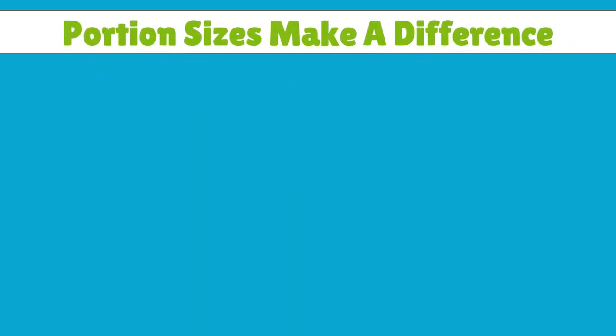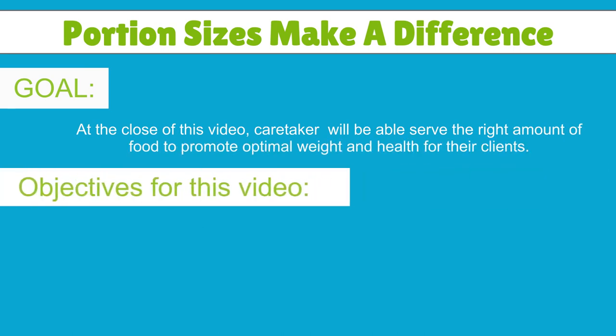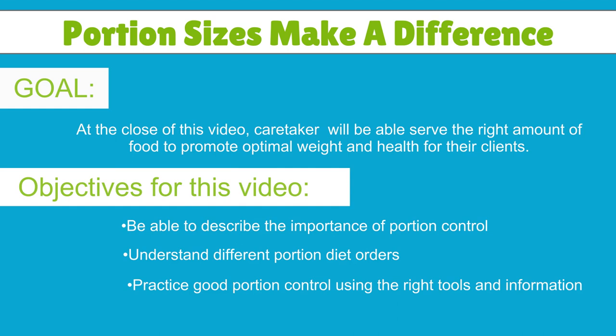Portion sizes make a difference. Goal: at the close of this video, caretakers will be able to serve the right amount of food to promote optimal weight and health for their clients. Objectives for this video: be able to describe the importance of portion control, understand different portion diet orders, and practice good portion control using the right tools and information.